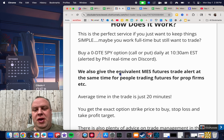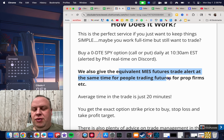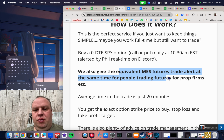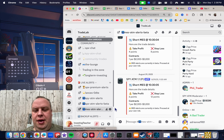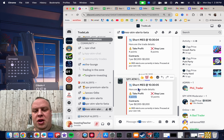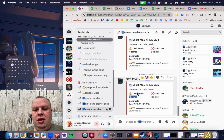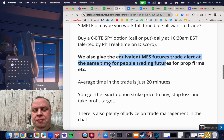You also could do MES futures if you want to do a prop account with all those funded futures accounts, and we do that with MES as well. The alerts are pretty straightforward on that. So you enter in either short if it's a put or buy if it's a call, and you take profit and stop loss. So there are some members doing this with funded futures as well.